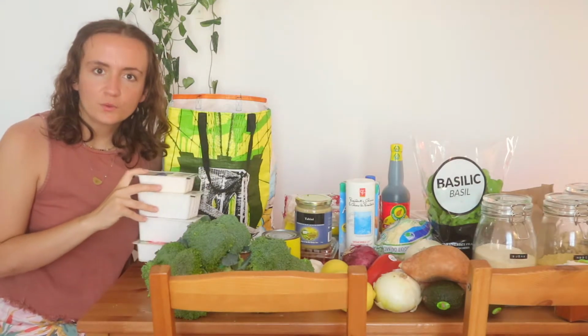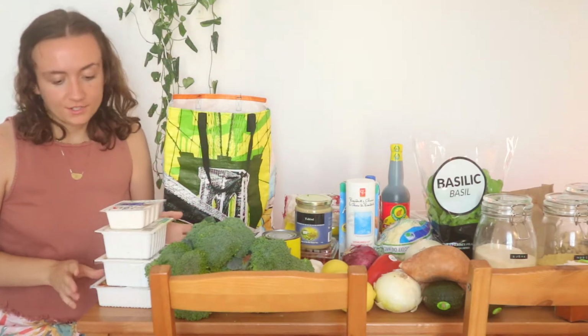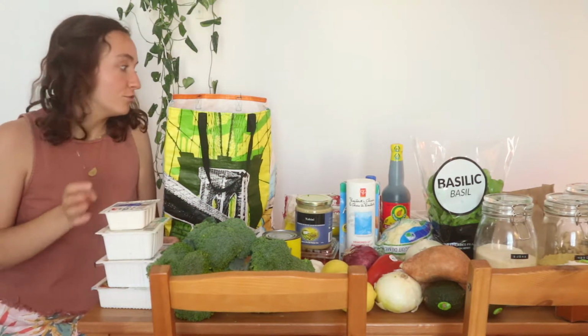4 tofus this week, which is more than usual, but I guess the recipes we were planning for just all ended up being tofu heavy.